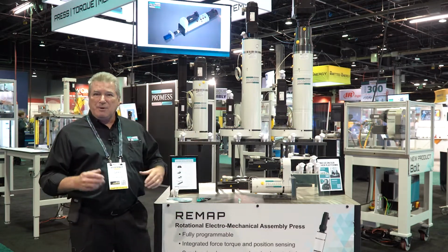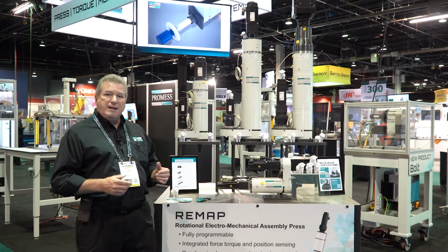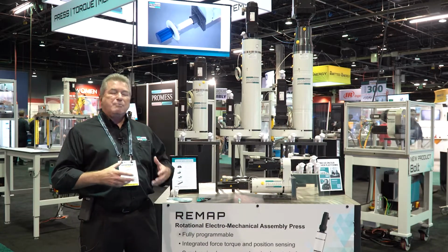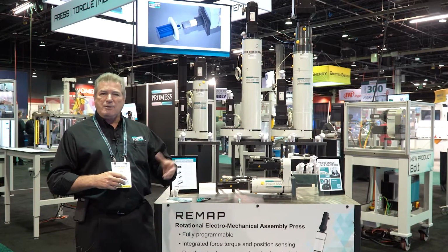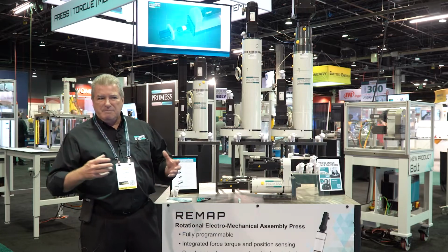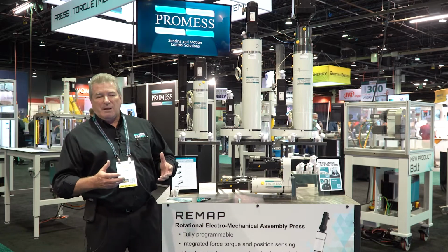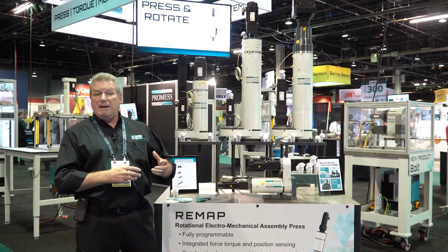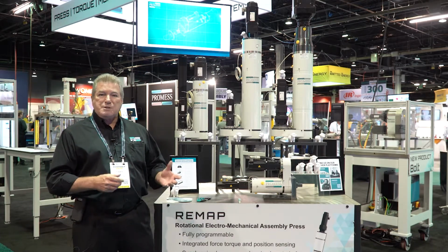REMAP stands for Rotating Electromechanical Assembly Press. This was a product we designed for applications where they were pressing in transmission seals. They were using a hydraulic press along with some other rotating technology, pressing the seals into the transmission housing, but they were unsuccessful in some occurrences where, once the seal was in, 5,000 miles after the car was running, the transmissions would start to leak.